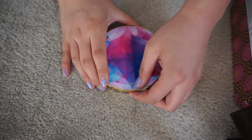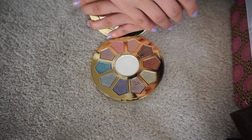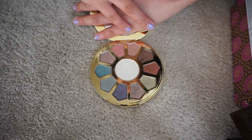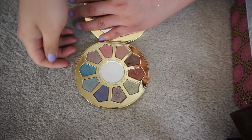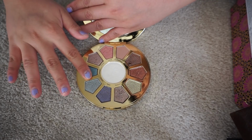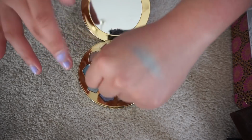This is the Tarte Make Believe in Yourself eyeshadow palette. This palette is so pretty. I heard Andrea Mataliano, I can't say her name, I'm so sorry, Andrea, if you ever watch this. You probably never will, but she raves about this palette, and I really liked the colors. I thought they were super fun, shimmery, unicorny, what have you.